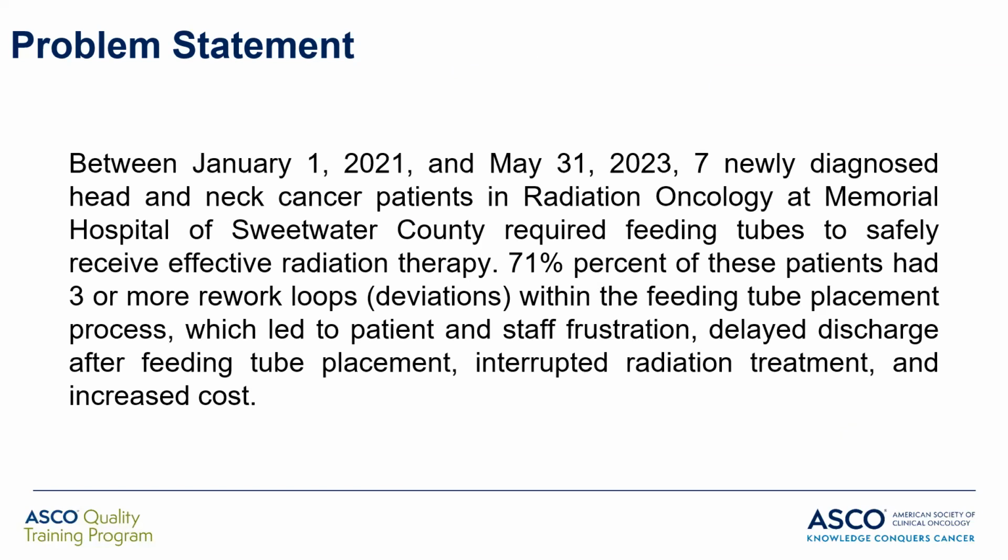71% of these patients had 3 or more rework loops, or deviations, within the feeding tube placement process, which led to patient and staff frustration, delayed discharge after feeding tube placement, interrupted radiation treatment, and increased cost. In the next slides, I want to talk more about what we mean by rework loops, and then why did we decide on 3 or more as being unacceptable.